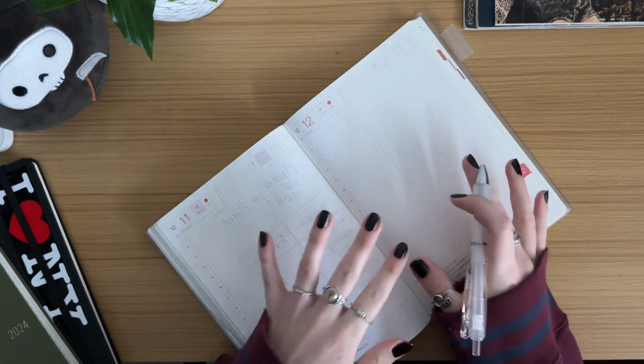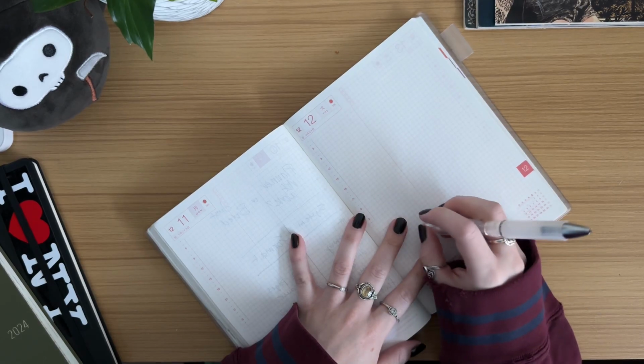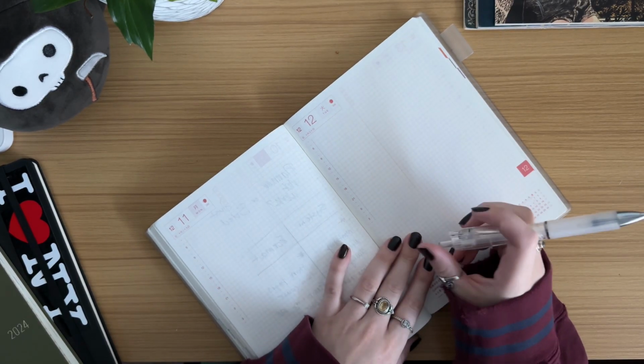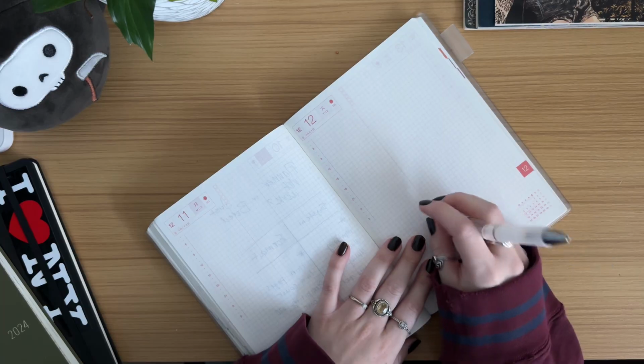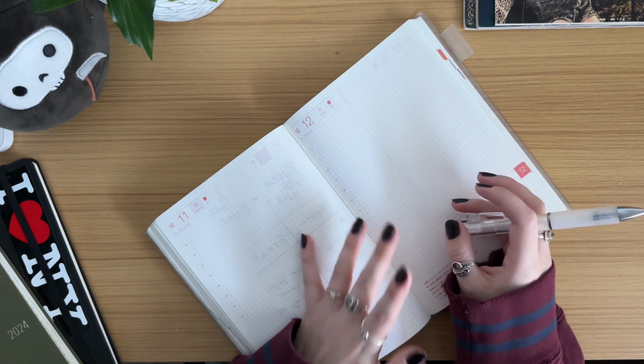Next is going to be organization and prioritization. Try saying that 5 times fast. This includes organizing activities, projects, school assignments, and also organizing cues, urgency, or importance. The third ingredient is tasks and goal setting. This is some sort of tracking system, usually daily, weekly, or monthly, to reach short-term and/or long-term goals.